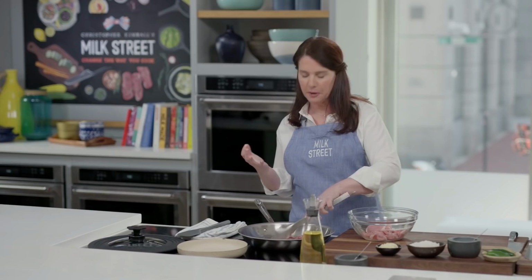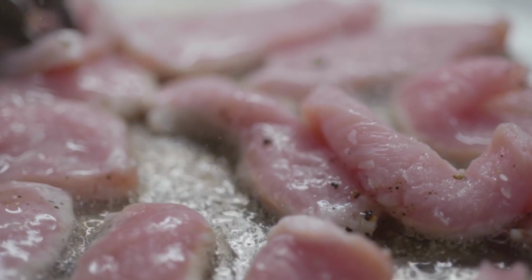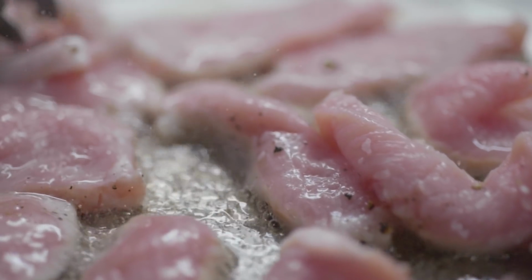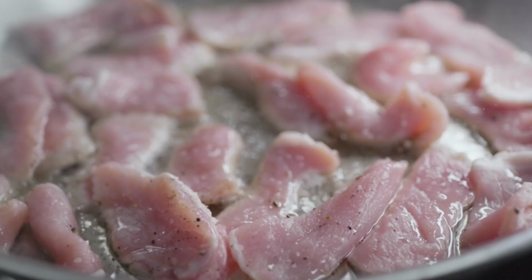So we're browning the pork, but we're also adding a little bit of flavor to the pan where we're gonna build the sauce. Now this will only take 2 or 3 minutes to get browning. We're only gonna brown it on one side, then we'll take it off the heat and we'll finish cooking it later in the sauce.